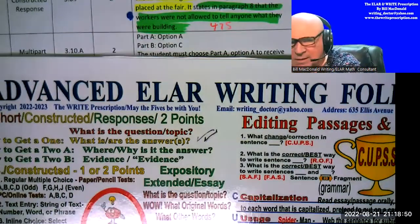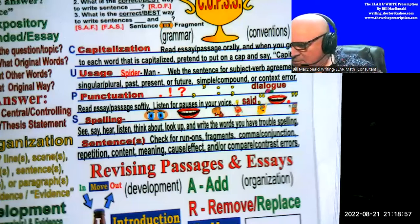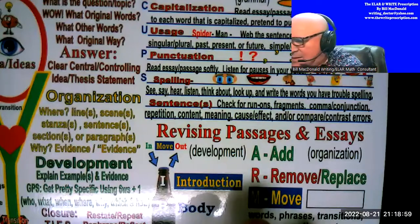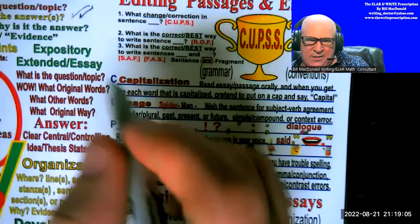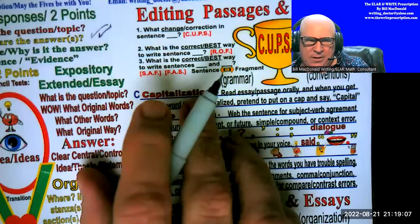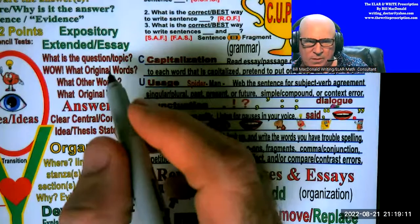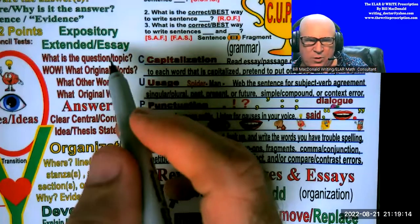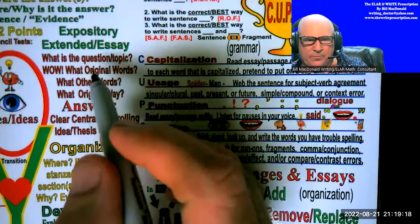So the last one that I want to show you, just for the example for this part, is the extended. Now, this is the last part, extended essay, okay? This is the way I have it set up on the final version of the folder. What is the question? WOW stands for, what original words from the question can I use for my response?